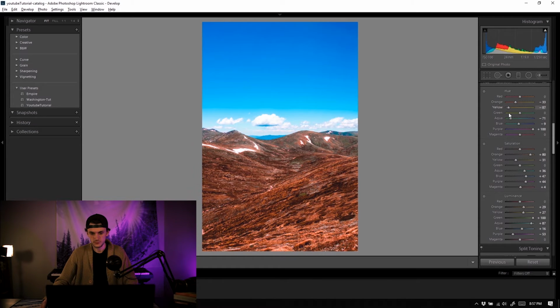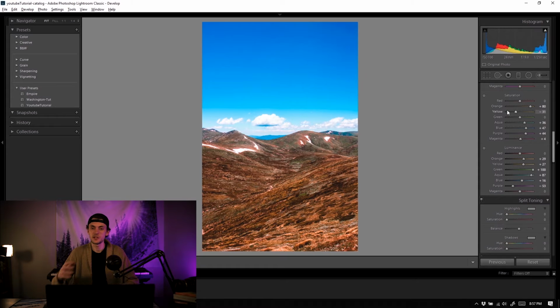So we could actually do a cool thing like this and bring it down like that. I might actually like that more than what we had before. So bring that down a little bit more, add a little bit more interest to this orangey feel. And then the saturation, same thing. I was just trying to exaggerate what I did in the hues.